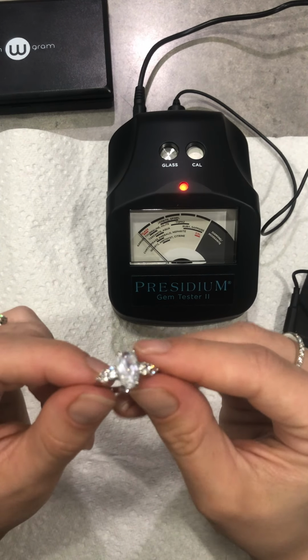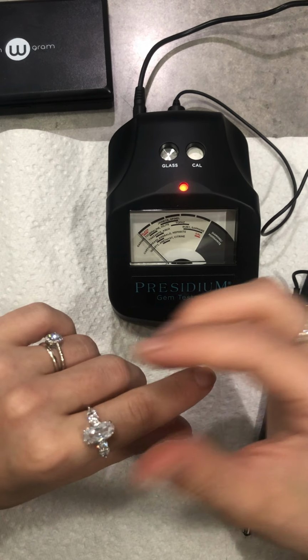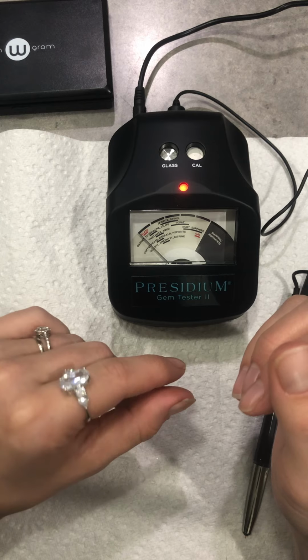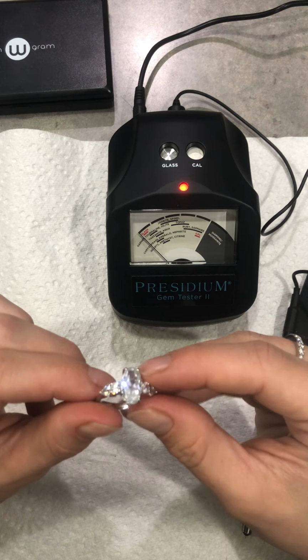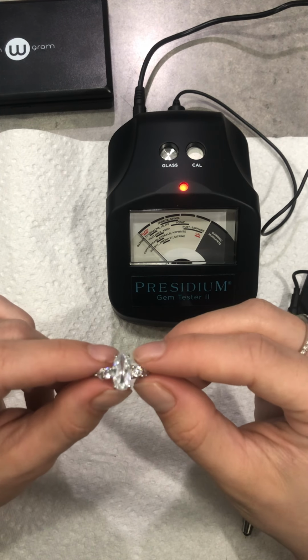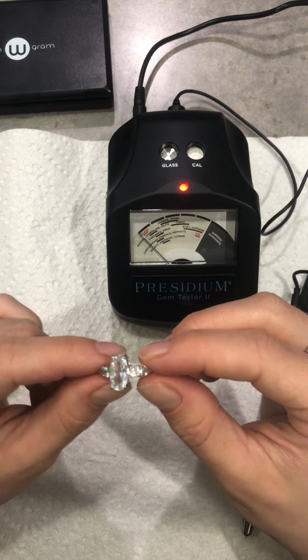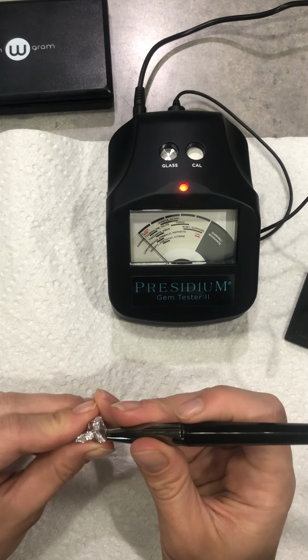But wow, isn't that pretty? Even if it's fake, I would rock that for sure. Super pretty. And even if it's fake, I would sell this for probably at least $20, 20, 25. It's so sparkly and huge. It's very beautiful. So let's see.